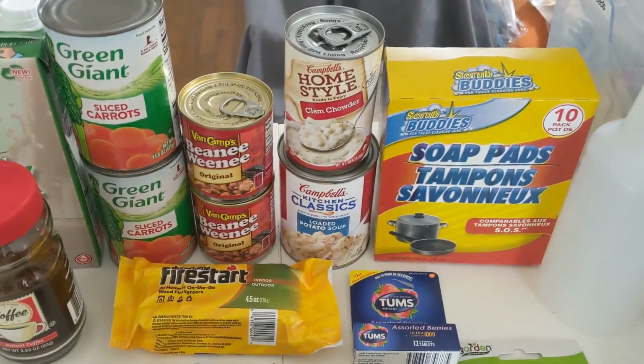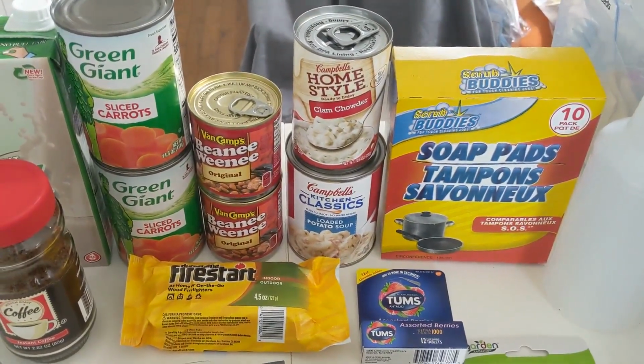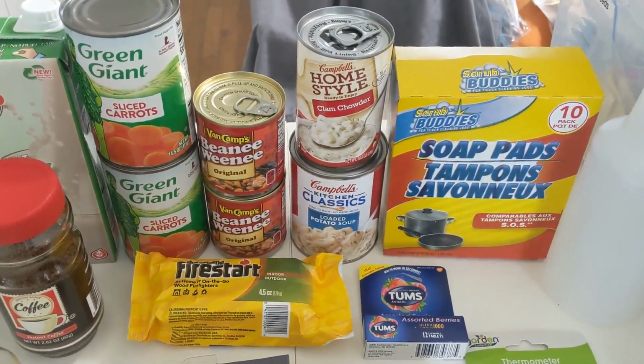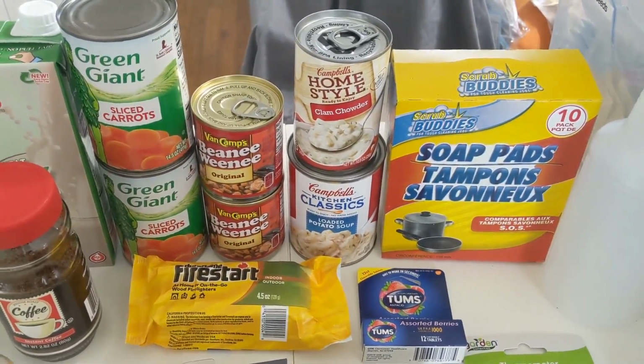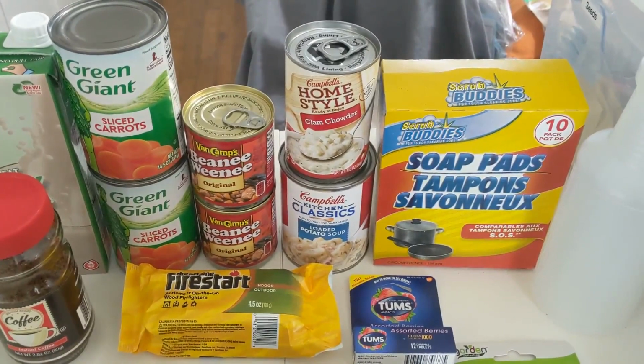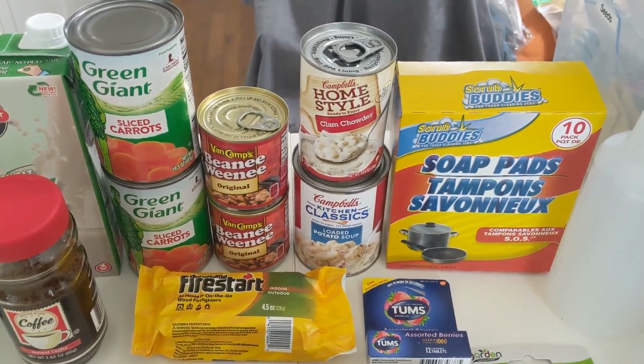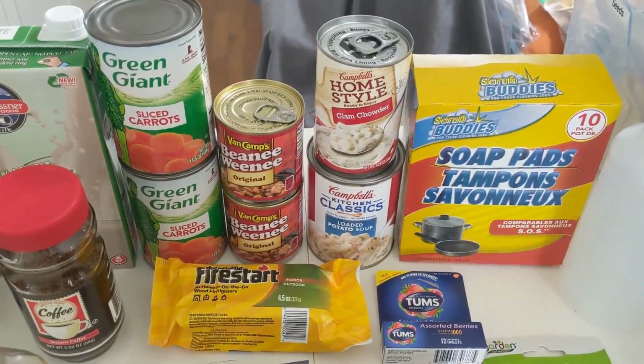I picked up another can of that loaded potato soup. We had that for dinner the other night to try it out. My son liked it with shredded cheese on the top. I was kind of meh on it, so I got for myself a can of the clam chowder to check out. So we'll see how that goes.